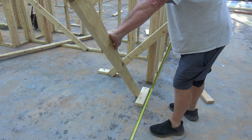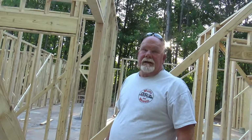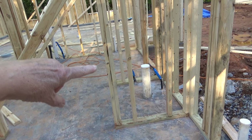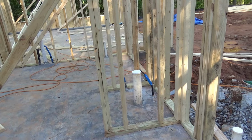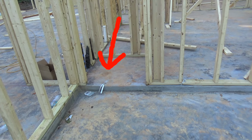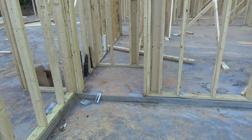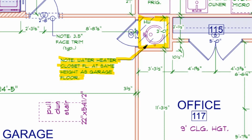The 100 inches. The front office. Front office, yeah. And it's supposed to be a 48. In the master bathroom, this is supposed to be a pony wall right here next to the toilet. The floor where the hot water tank goes is supposed to be level with the garage floor. And I know that was on the print.